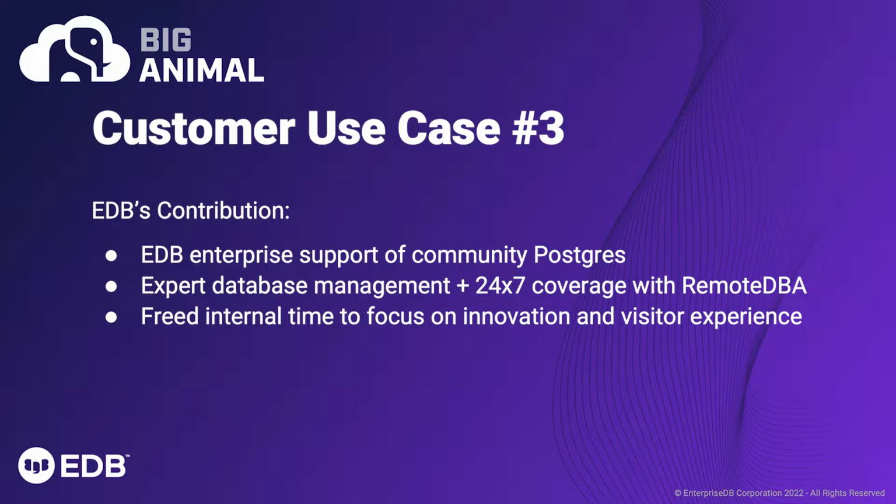So by using EDB's remote DBA team, they were able to migrate without any disruption and eliminate stress for their team while freeing internal time to focus on innovation and visitor experience, which is really their bread and butter, is making sure people are able to find what they need and have a good time as they're visiting London. So in practical words, instead of having one person be responsible for all of the DBA needs, they were basically able to use the remote DBA team at EDB to fill in that gap and to be available 24/7. So instead of having one person take on all this responsibility, they could now have a team and rest easy.